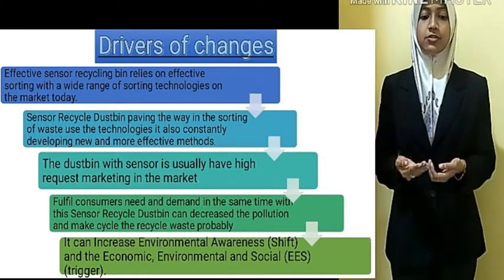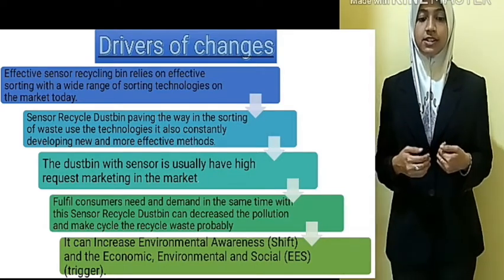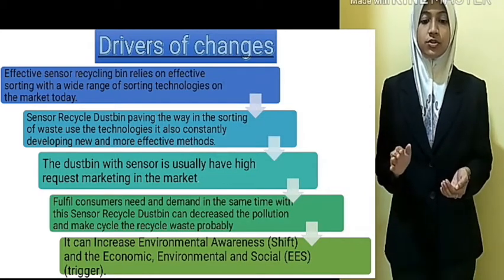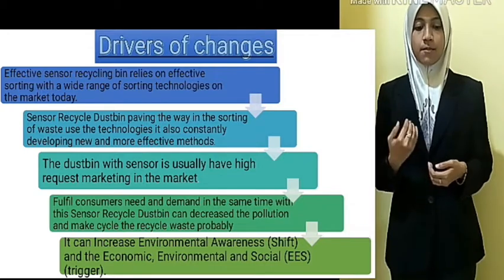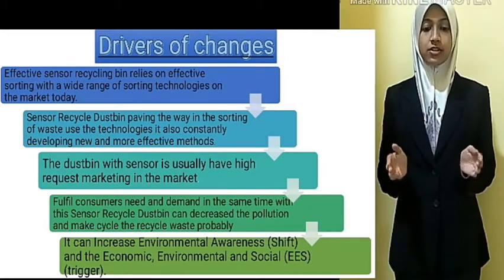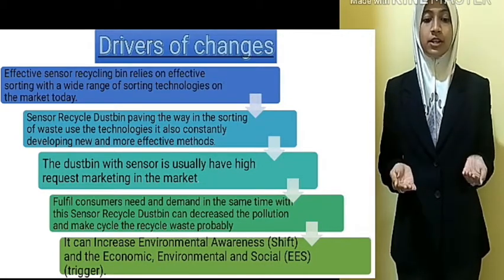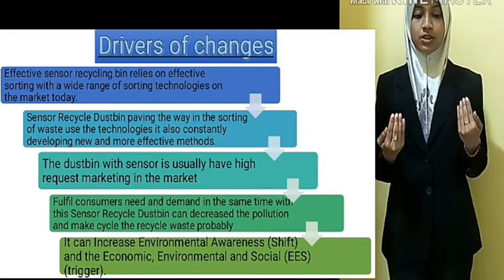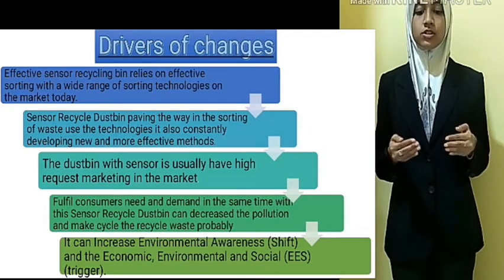It enhances the recovery of used material, minimizes the amount of material sent to landfill, and allows recyclable material to find new applications. The sensor Recycle Dustbin is paving the way in sorting waste, and the technology is also constantly developing new and more effective methods. It is the most important sorter bin used by consumers today.